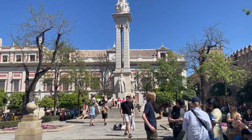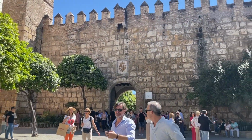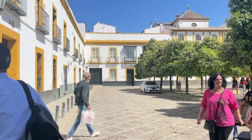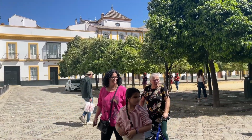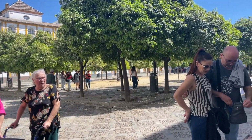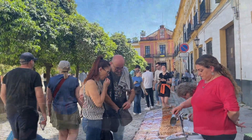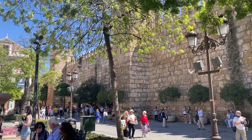Designated a UNESCO World Heritage Site, the Royal Alcázar of Seville is the oldest royal palace in Europe that is still in use today. It dates back to the 11th century, when the Muslim authorities decided to build a fortress in a strategic location to protect the city.